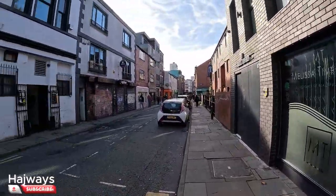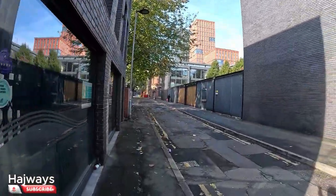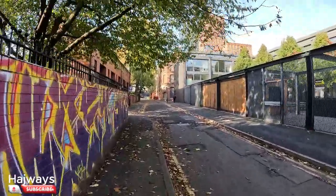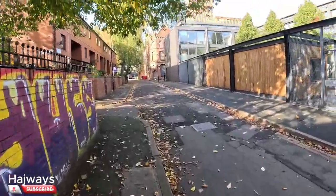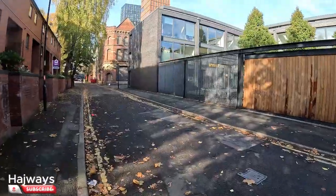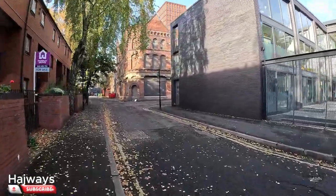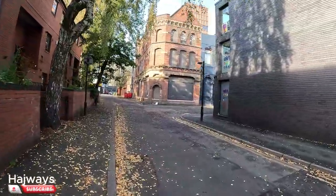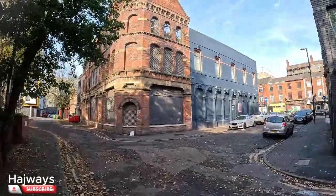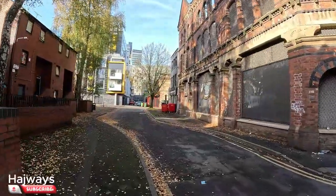So from here we're going to explore the winding streets of the Northern Quarter, and we've started with Tib Street, and now we are on Foundry Street, where some charming old buildings meet contemporary architecture. So this would be part of Foundry Street that has changed a bit, but then if you look right in front, you're going to see a typical Victorian house that has been here for ages and was probably one of the warehouses here during the Industrial Revolution.